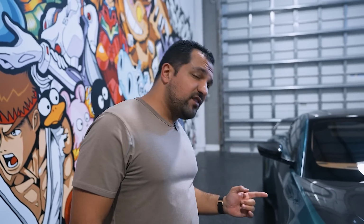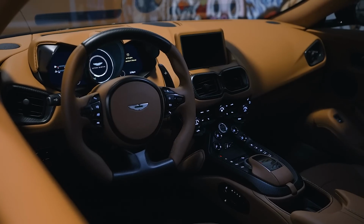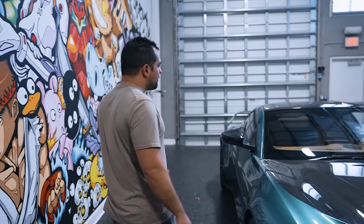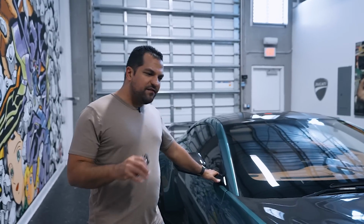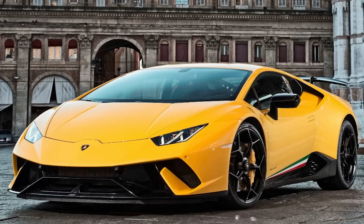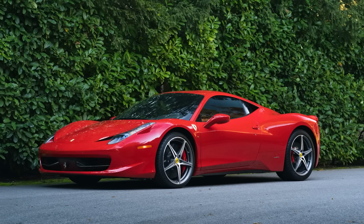But here was the other argument. Was it really good at 370K? Or was it just good because it depreciated to 130K and it was so much value at 130K? And that is the thing with Aston, is that this is so good, but not for 360K. It's just good for maybe 180, 200K. Because once you go into this 350, 400K range, even a Performante is better than this. An old Performante for 300 is way better than this. A 458, I would argue, is more iconic than this. A 488 is more iconic than this.